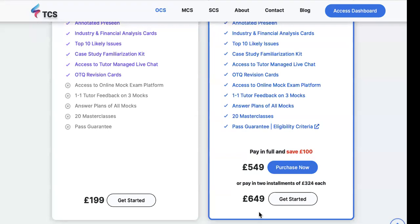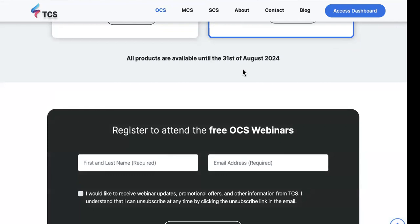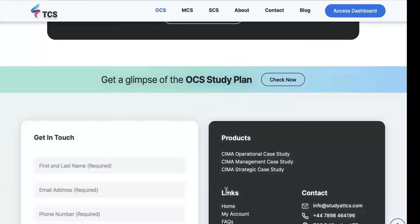The price of the package is £649. You can pay it in 2 installments of £324 each, or pay in full and save £100, so the price of the package is £549. You can select your preferred package and invest in it right now, so that you can start preparations now, thereby adhering to our study plan. All products are available until the 31st of August 2024. So even if you are planning on attempting your OCS exam in the August session, you can invest right now, because you'd have access until the 31st of August 2024.